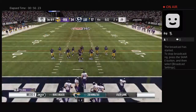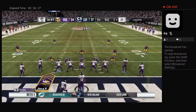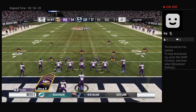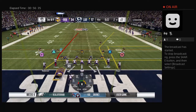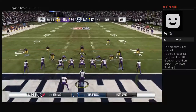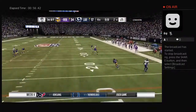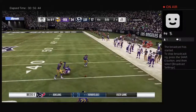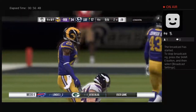The Vikings on third down, 2 for 5 to this point. This is 3rd and 9. Out of his end zone, Cousins. He'll rifle this one deep right side. And that is incomplete. 16 seconds now on the clock.